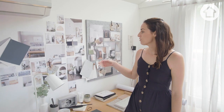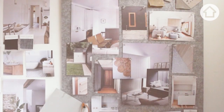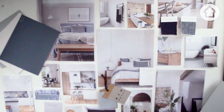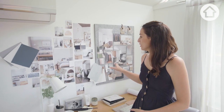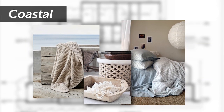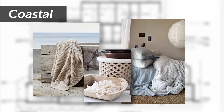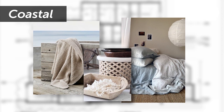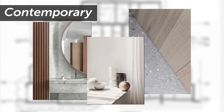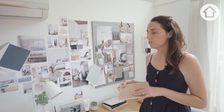These are my mood boards for our new build. This is our forever home, our contemporary Australian style, and this is our investment property, which is a coastal style. The difference between the 2 styles here is that the coastal style has a lot more texture, so I think that will be in the light pendants, it could be in beautiful woven rugs, and then on my forever home, there'll be lots of clean lines. There'll be less texture in this space, so that will be a really distinguishing difference between the 2.